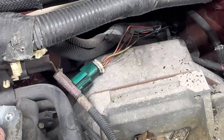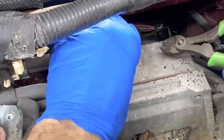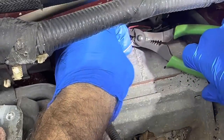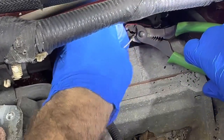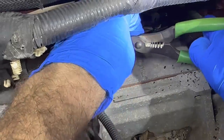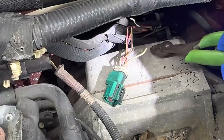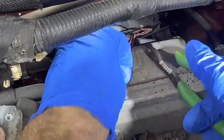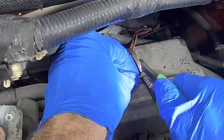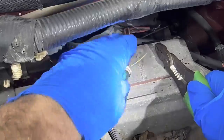Classic chafe spot. So what we're going to do is fix it. Resheathe it with some loom, and then try again. So let's cut this nasty piece out of here. Defeated by a bad wire. It's terrible. I am a horrible technician. This engine's still hot too. I only had it running for like an hour.